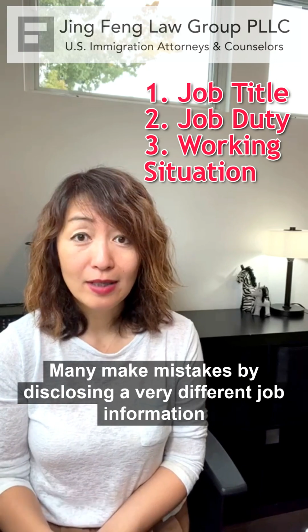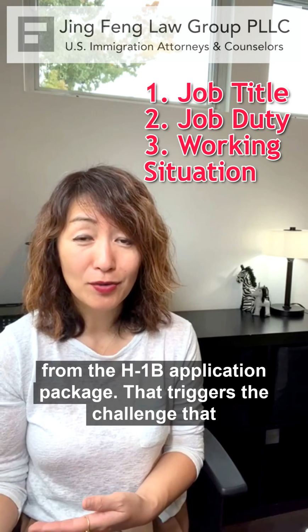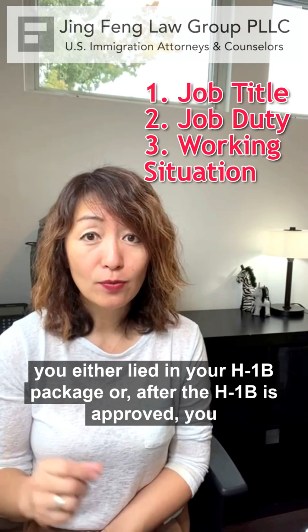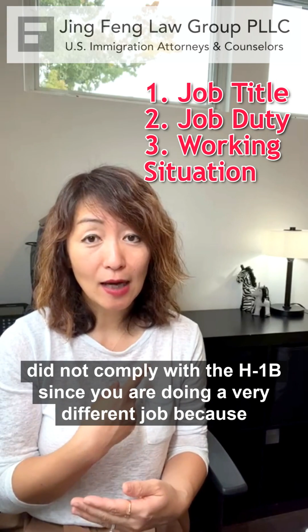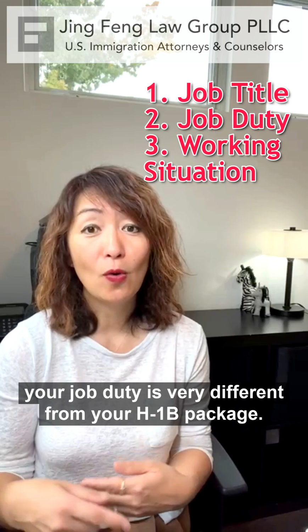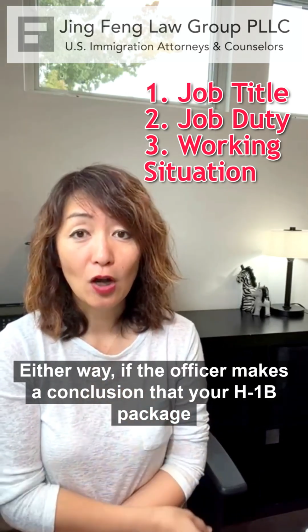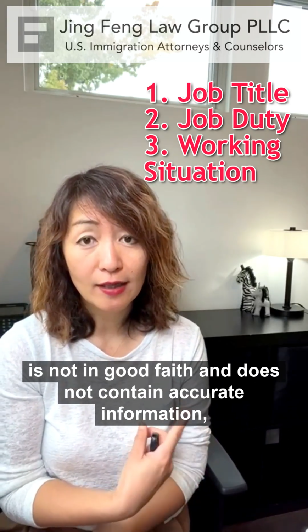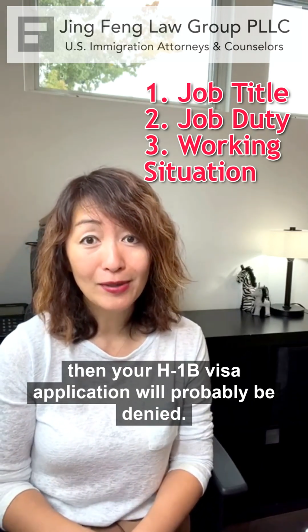Many make mistakes by disclosing very different job information from the H-1B application package. Then that triggers challenge. Either you lied in your H-1B package or after the H-1B is approved, you did not comply with the H-1B. You are doing a very different job. Your job duty is very different from your H-1B package. Either way, if the officer concludes that your H-1B package is not in good faith and does not contain the accurate information, then your H-1B visa probably will be denied.